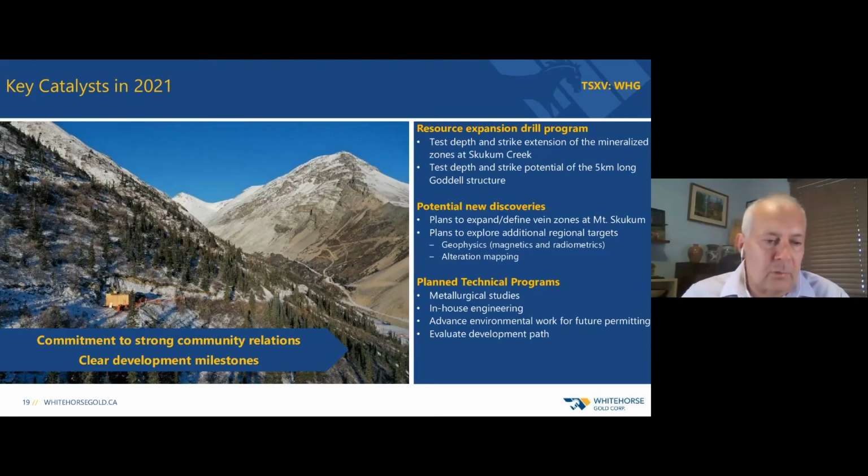Looking for potential new discoveries, we will be looking at Mount Skukum to understand the veining system over there, to look for good targets for future drilling, and we'll be looking for additional regional targets through the use of geophysics and alteration mapping.